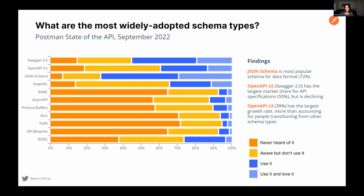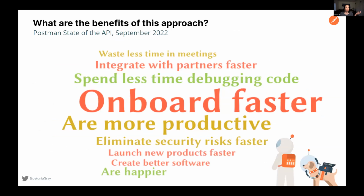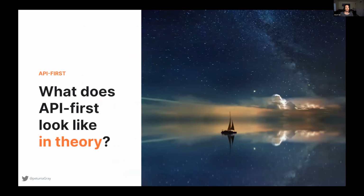So for teams that are using API specifications like OpenAPI, why are they doing this? The general reasons are listed here, but one of the reasons is at the very, very bottom. 75% of people believe developers at API first companies are happier because it lets them do all this other stuff. So how does API first get all that? Can API first buy happiness? I think that's going to be my new blog title. So how does API first get you there?